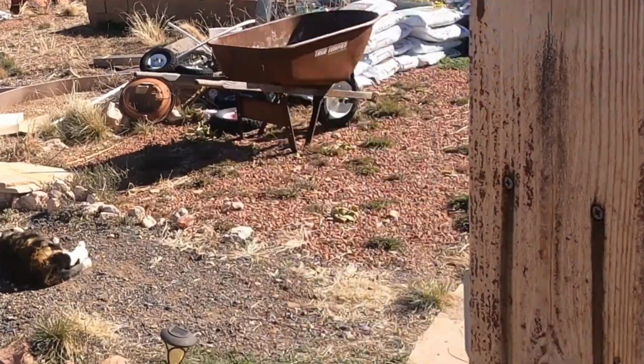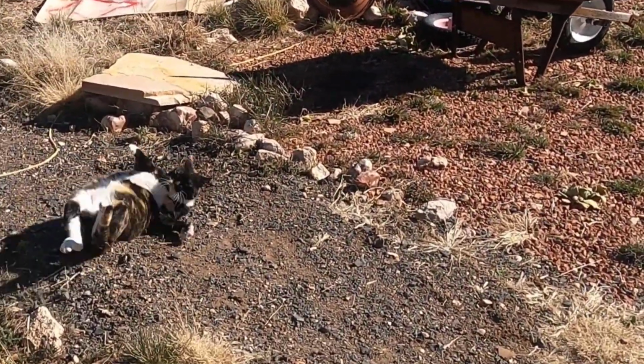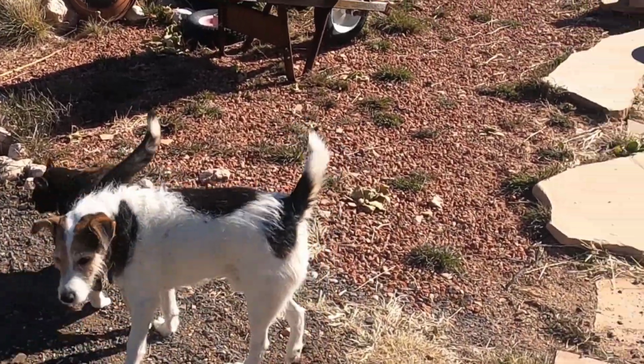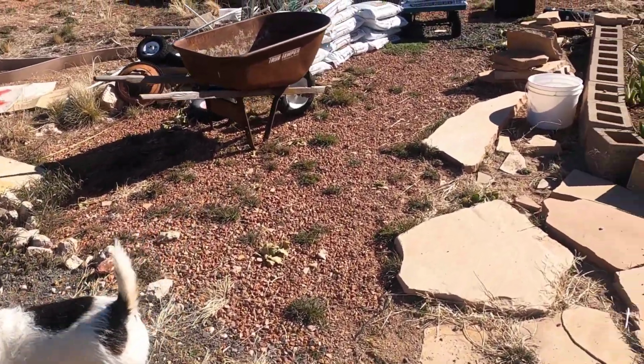Miss E says, having an awesome time rolling in the dirt. Oh, did he startle you? You're funny. He's being Halloween cat here.